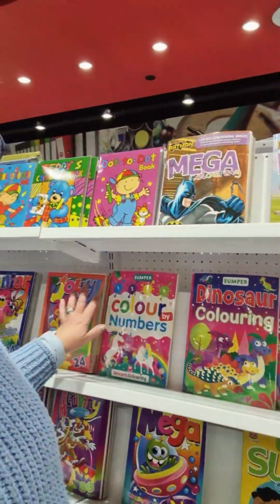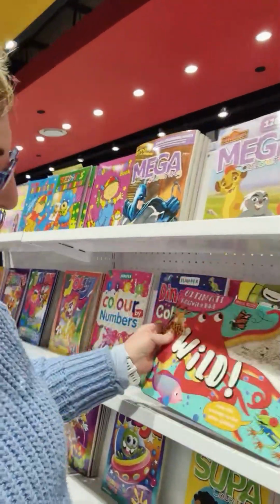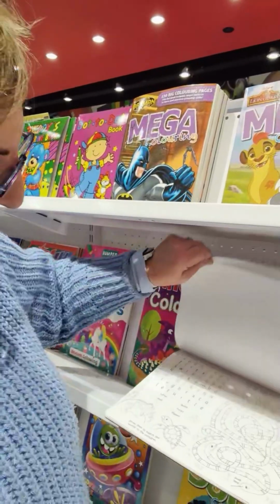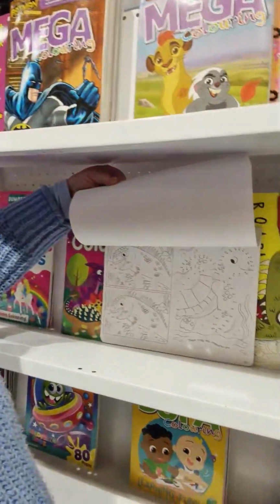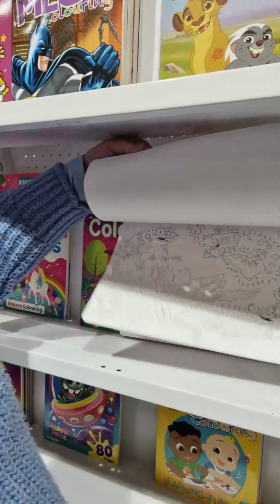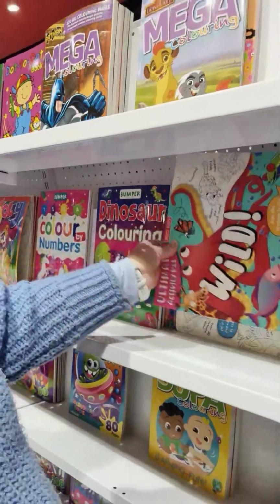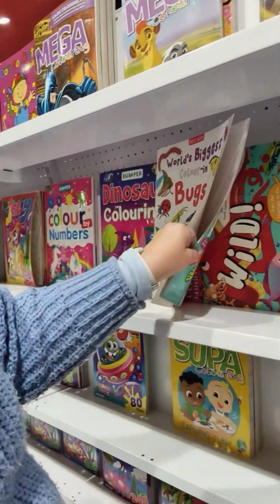Yeah, I can't go through all the books, but there's a whole lot of coloring books. This is cool. This is not a coloring book. This is like an activity pad. Oh, this is cool. I must get this for Katrine. Oh, I love this. This is cool. Especially when you go on holidays and they can have this in the car. I like that. The world's biggest coloring bugs.